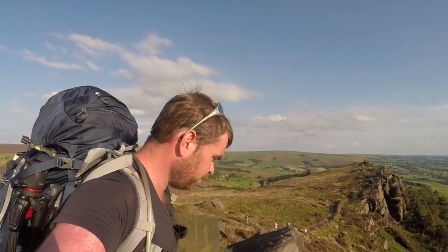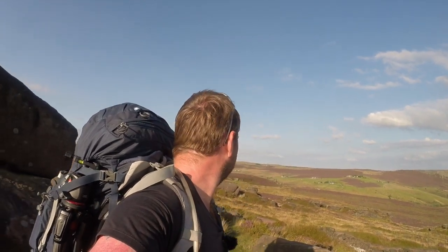Right, so today I'm back in the Peak District National Park, but a slightly different place to where I normally go. I'm on the southern part of the Peak District, in the Staffordshire area, in a place called the Roaches. This is a place that I've never explored before, so this is the first time for me.